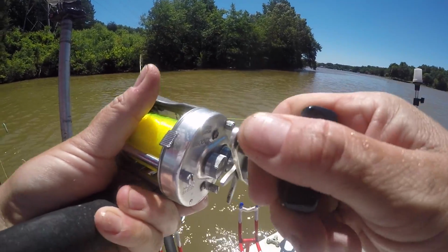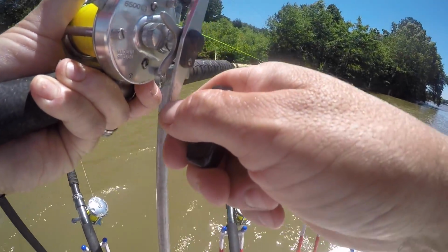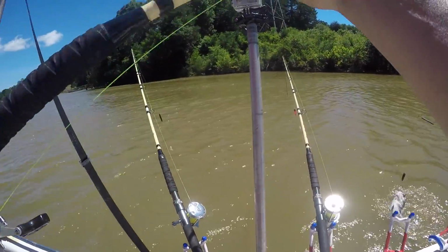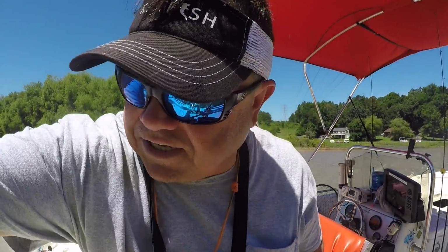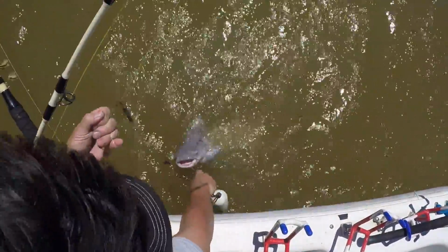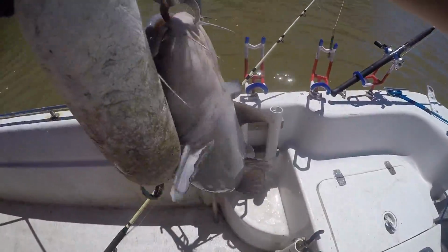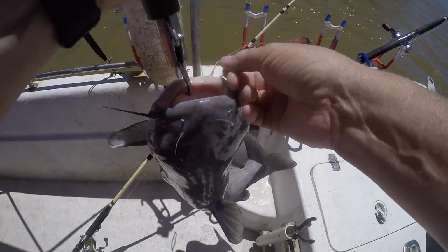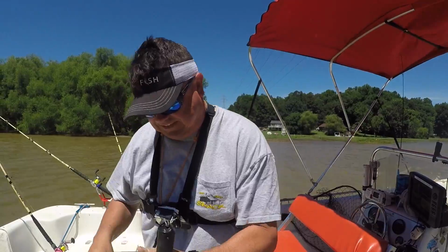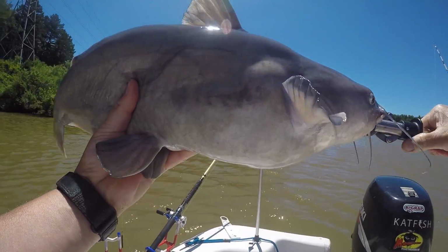Not sure what we got here. A little bigger fish. Not a monster, but a little bit bigger. Good blue, good blue, good blue, teener blue. Oh yeah, good fish. It's a good one, it's a good male. Yeah, good fish. Nice fish. Yep. Good one.